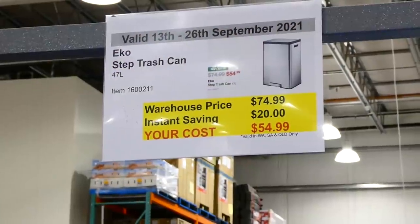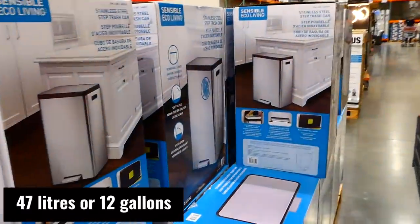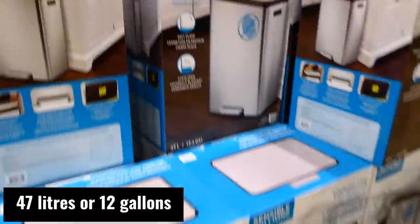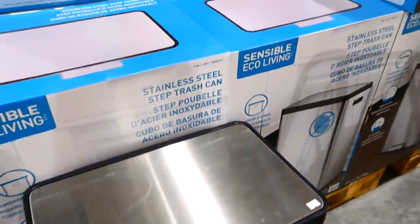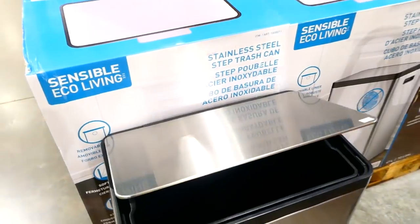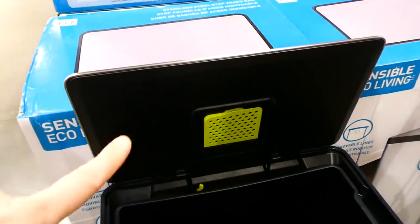Echo Step Trash Can is $20 off down to $55. So this one is a stainless steel step trash can. You can see it here, it's quite tall and quite large. So it's got the step and then it pops up, and it's got the slow close. Oh, and I remember this from last time when I saw it, it's got the little thing in there, you can put like an air freshener in it.